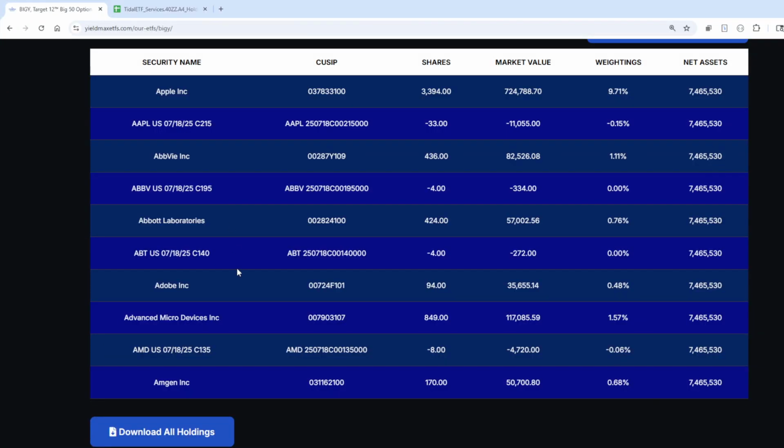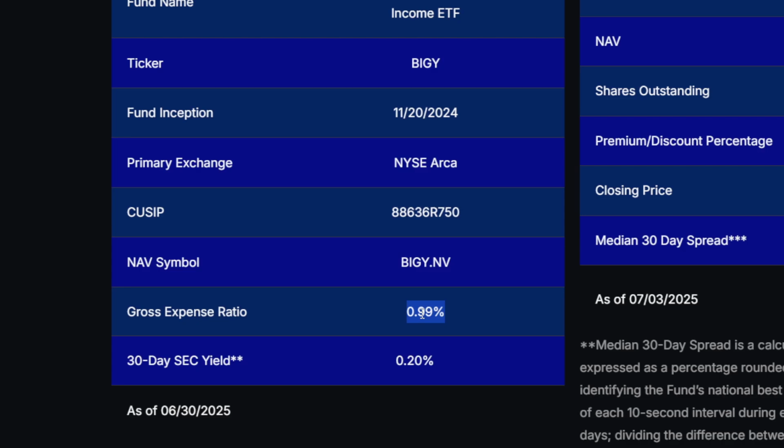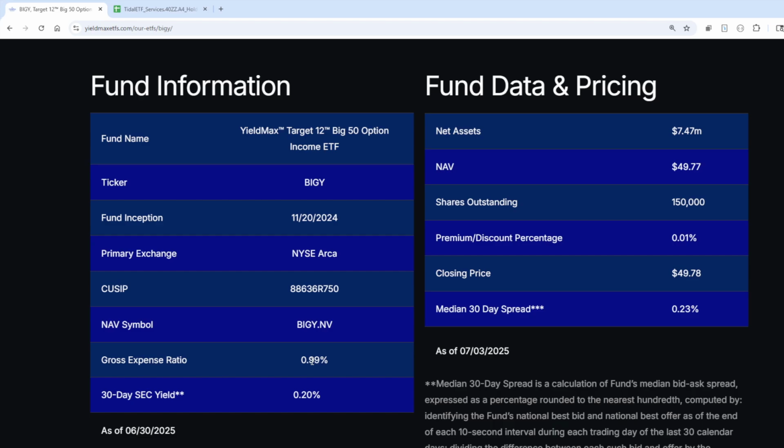So coming back to their website, when we talk about this expense ratio, I think that's definitely worth it, right? In my mind, 0.99% in order to manage 50 holdings and then sell call options every single month. In my personal opinion, I think that expense ratio is definitely worth it, because having to do that yourself would definitely take some time, and you have to value your time for sure.